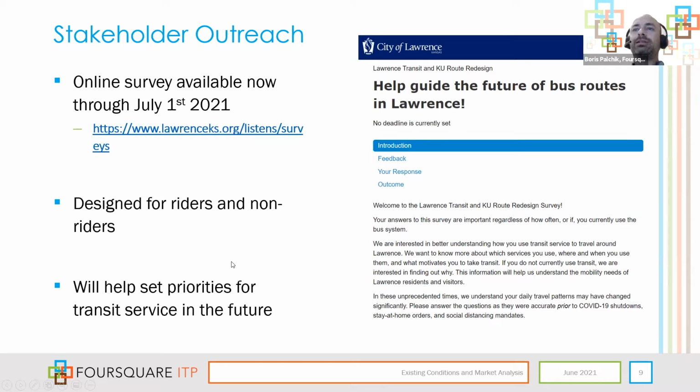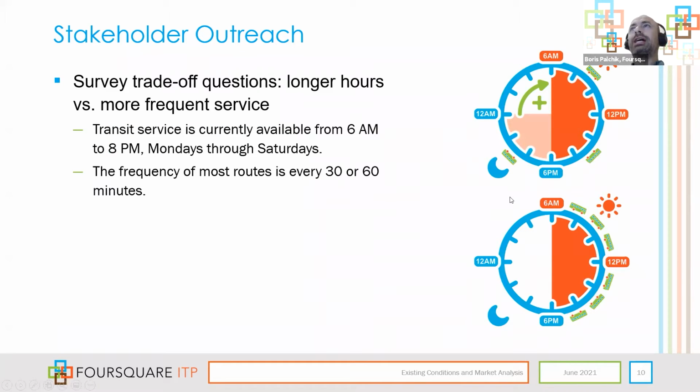The reason trade-off questions are important is because transit services have to operate within a given budget, and that budget is often fairly limited and tight. So when you're doing service planning, transit agencies are forced to make difficult decisions on trade-offs. I'll give an example here. One of the trade-off questions asks if people would prefer longer hours or more frequent service. Obviously, most people would want both, but if you're limited in your resources, which of those would be your priority? We ask these questions because, going forward, as we start developing scenarios, we want to understand what people's preferences and priorities really are, because there's usually more than one way to redesign or improve a transit system, but we need to have some context of what's important to people.